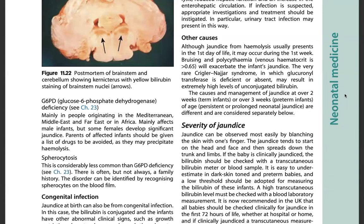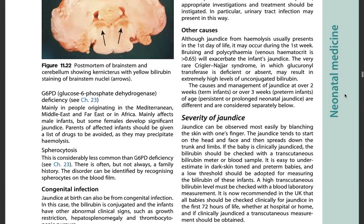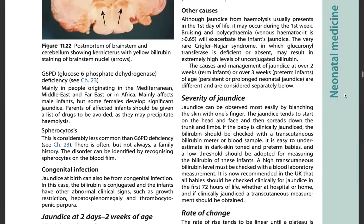G6PD deficiency mainly affects male infants, in people originating in the Mediterranean, Middle East, Far East, or Africa, but some females develop significant jaundice. Parents of affected infants should be given a list of drugs to be avoided, as they might precipitate hemolysis. Spherocytosis is considerably less common than G6PD.